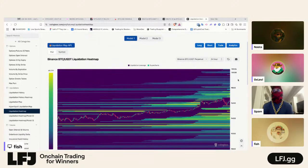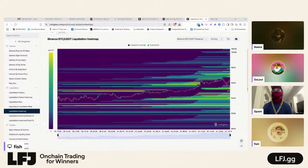A lot of people like to use these heat maps to see where we might go next. And you can tell that we have a lot of these yellows. That's where a lot of liquidation should typically happen, and we haven't tapped that yet, right? And usually price likes to follow the path of least resistance. So usually you'll be like, well, we have so much yellow here and not as much yellow here, we should be going down again.